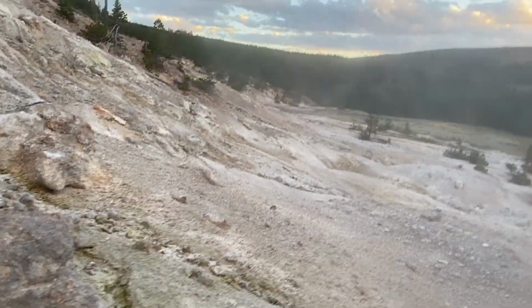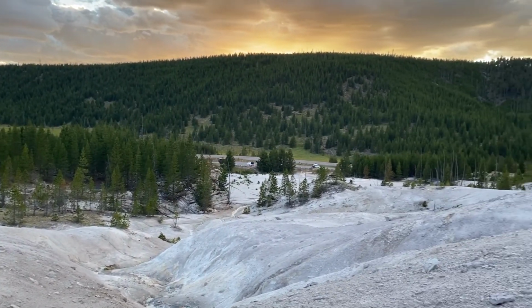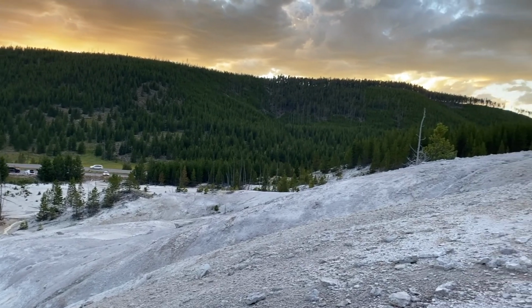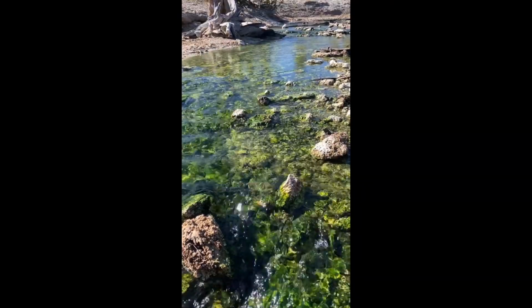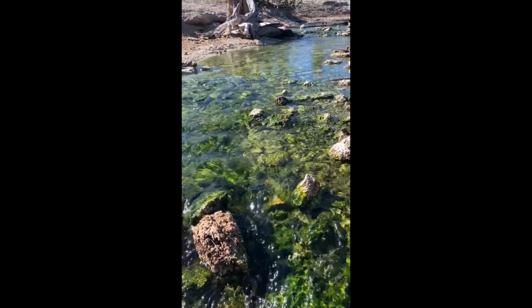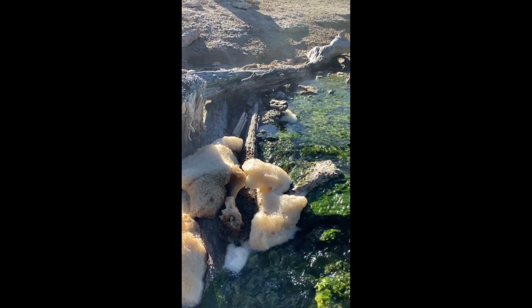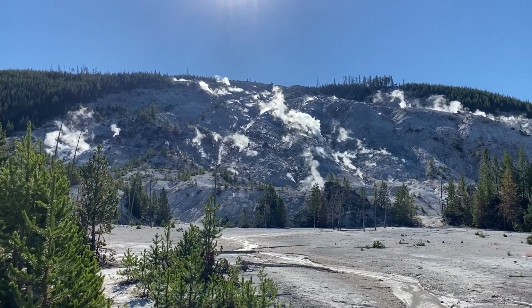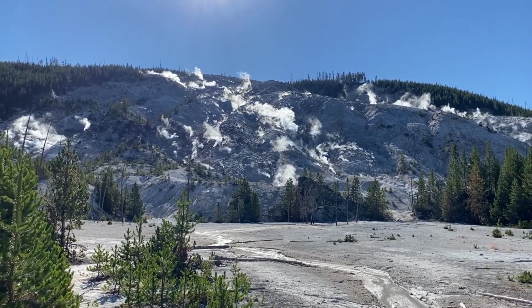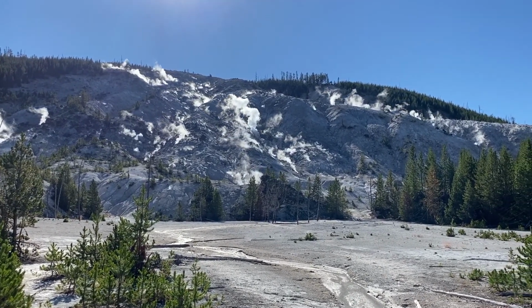Now I'm gonna just pan this way so you can see where we're at. It's fucking beautiful out here. There's that sunset right behind the mountain. So, as you can see, these fumaroles are releasing steam and hydrogen sulfide from the side of the mountain 24/7.